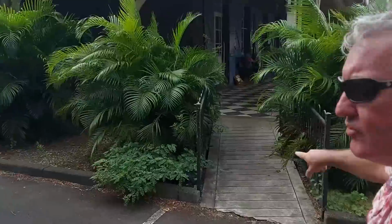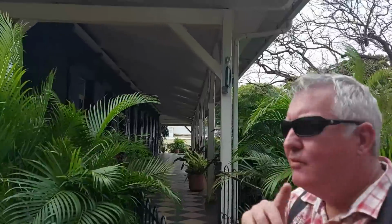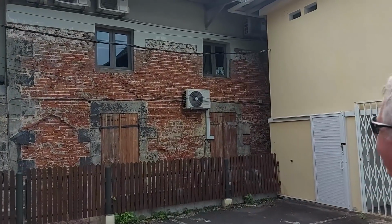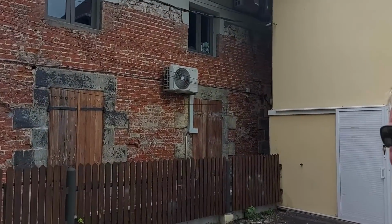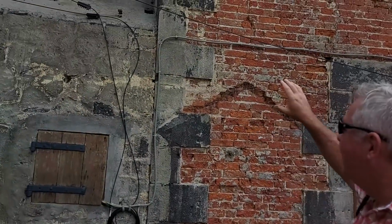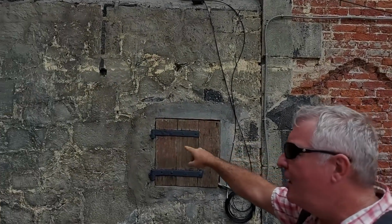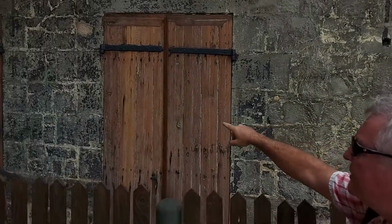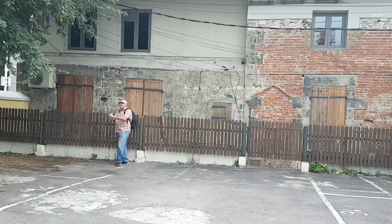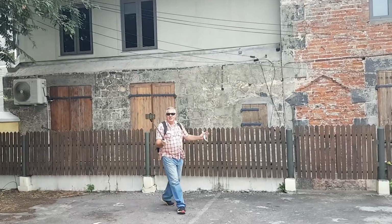You've got a nice entranceway, and then people are waiting there. I don't want to show the people just in case it's like a government building. Ah, red brick. But you can tell it is an old building because of the stonework on the side, and then they put the red brick in afterwards. And how awesome is that hatch? Someone's actually sanded these doors and made them look new again. Quite amazing. Wow, and it's just hiding out here.